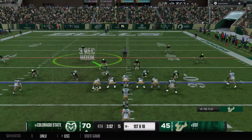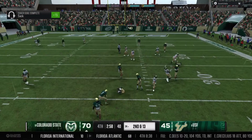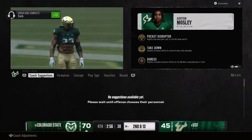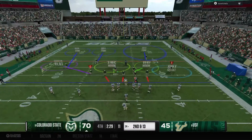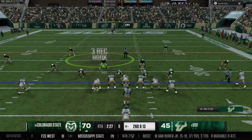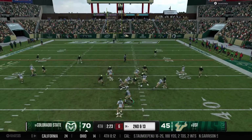The back behind the quarterback now in the pistol. Some hard running there through a tackle. Quick pressure. They've got him down for a sack. Chris, he's getting in there so quickly. You might want to consider a chip block with either the tight end or a running back to slow him down. He's just too talented out there.